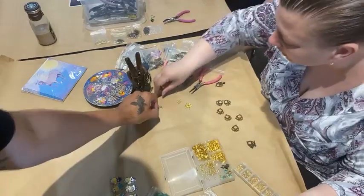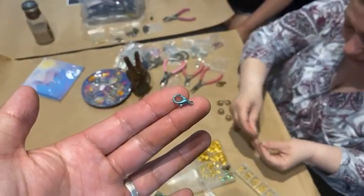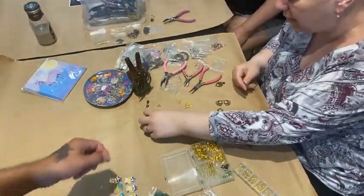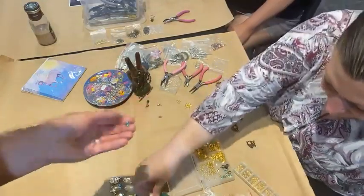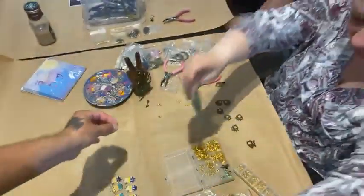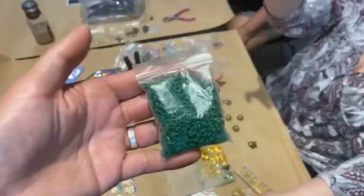So what we have here are the hearts that are silver plated. We have the regular lobster clasp. We have the green one. So these are called lobster clasps. If someone wants to go with green, we got different green connectors here. And we got a green chain, which is not exactly the same color.